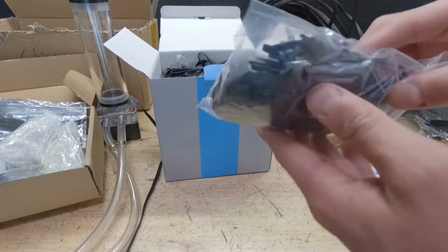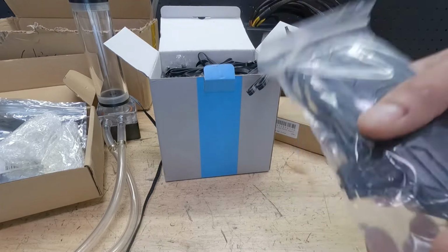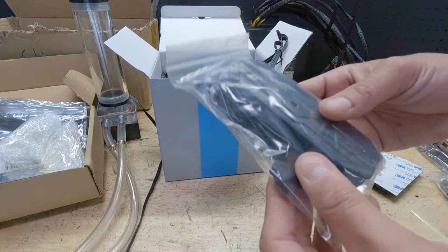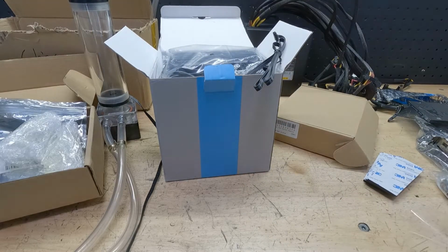But the real thing that sold me on this, which makes me want to buy them, is the SATA power. A lot of these cheap fans that you get for like $4 or $5 are Molex. This is SATA, so this definitely is good enough for going to town with this computer. So that's what we're going to be doing.